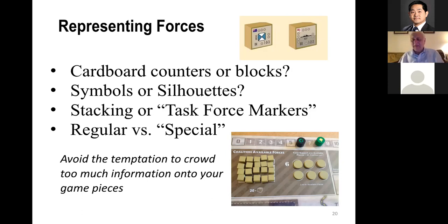Unfortunately, many wargamers, just as many analysts crowd too many words onto their PowerPoint slides, are tempted to crowd too much information onto their game pieces. I have seen game pieces that had 6 different numbers on them. No. If you're putting 6 or 7 or 10 different pieces of information on your counter, rethink your game design. A good rule of thumb is don't have more than 4 different numbers on a game counter. And that's a 1-inch game counter. That's a big honking thing.